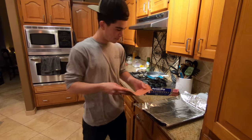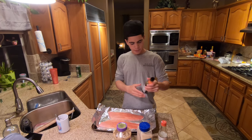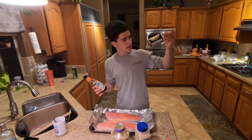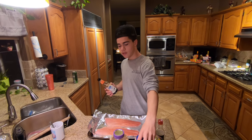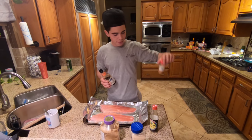I've got both my trout fillets. I'm gonna set them skin side down. All right, so all I'm gonna do is I've got a couple things here. I've got some teriyaki sauce. I was gonna do some soy sauce too, but we have pretty much none. Some minced garlic and some chili pepper. So this is ground chili pepper. That's all we're gonna be using.